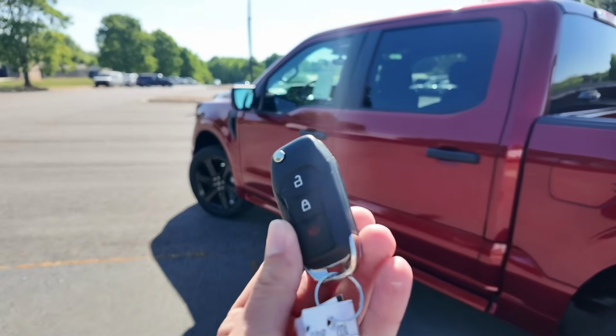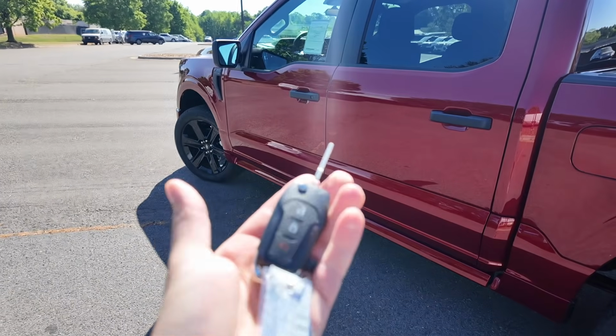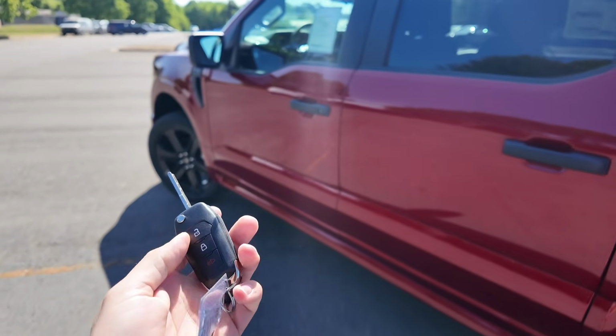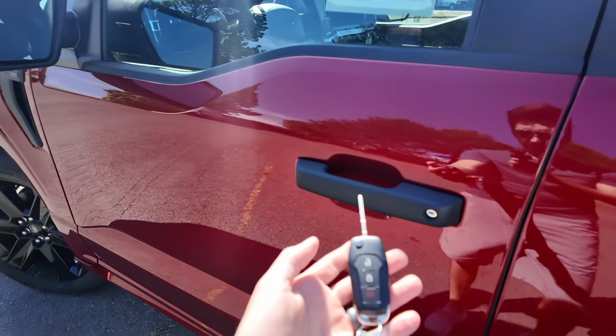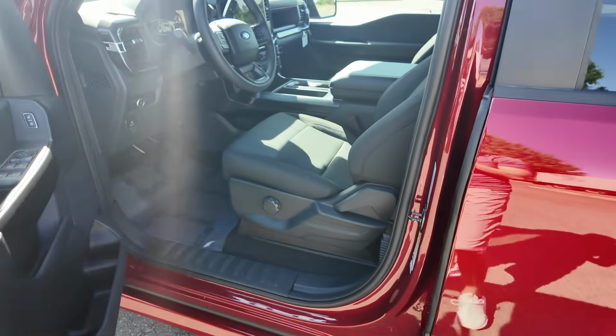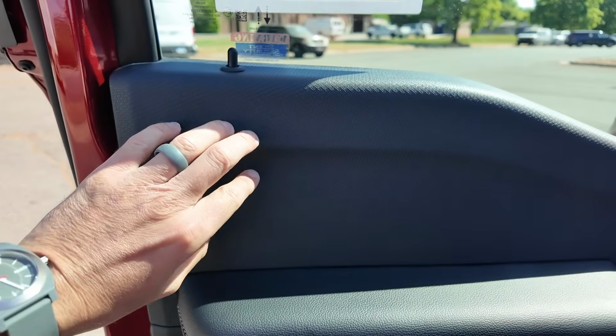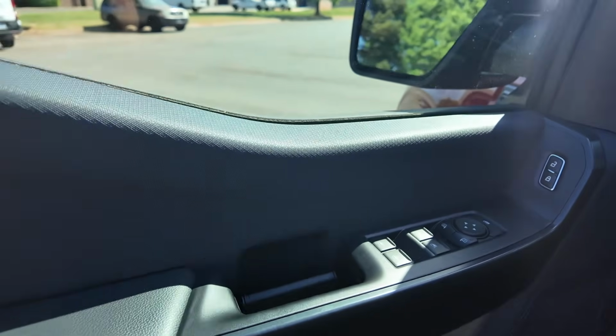For the interior, you do have a basic key, lock, unlock, and panic, Ford badge, and we're gonna even get turnkey ignition. So if you keep the truck locked, you do not have a smart key. So we're gonna have to unlock it, and we can grab the door handle and check out this more basic interior. So on the upper door, you're gonna get this harder plastic that has a textured trim to it.